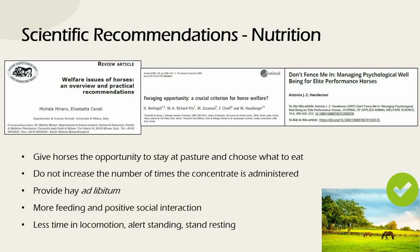And what I want to say to you is that it's not only the fact that the horse is in nature or is stabled, but also the type of management that can influence the behavior and the time budget of the horse. Okay. Some scientific recommendations, so recommendations based on scientific research.